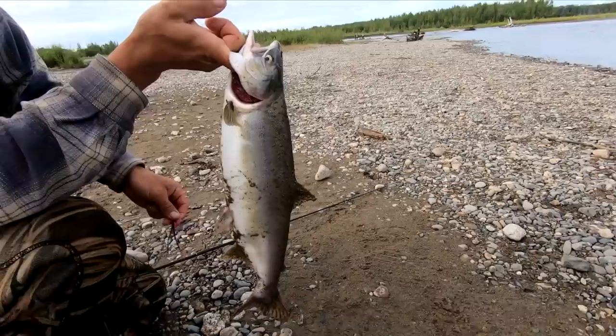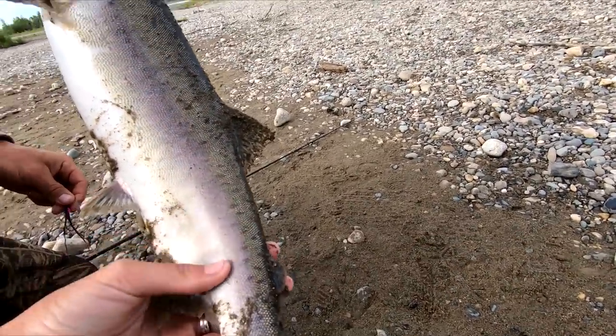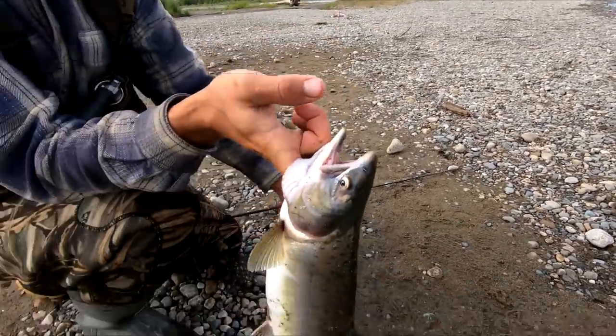Beautiful fish. Yeah. We don't see them like that often. The silvery. Awesome.